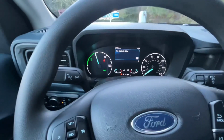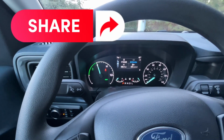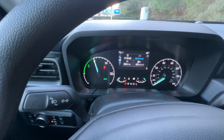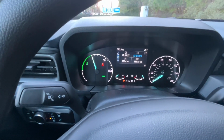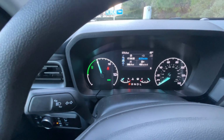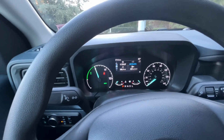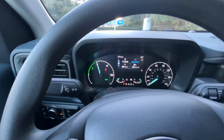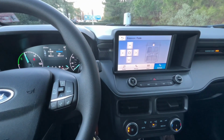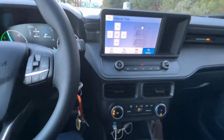Now the engine kicked on, which is pretty sweet, and it is really not that loud. But we are still running on all electric here. You can see I've got roughly a full-ish tank, and it says 430 miles to empty. I would bump that up to roughly 500, to be honest with you, because they're still calculating from me being on that road trip. So 500 miles to a 14-gallon tank, that's crazy.